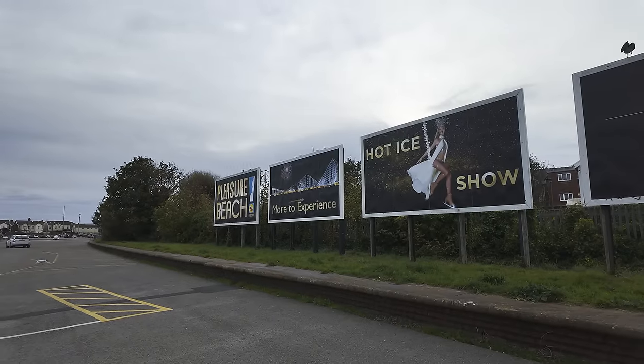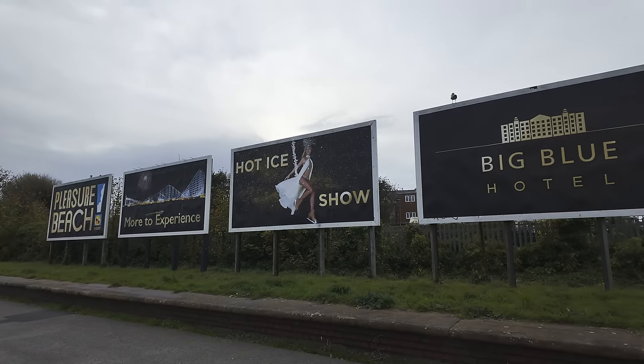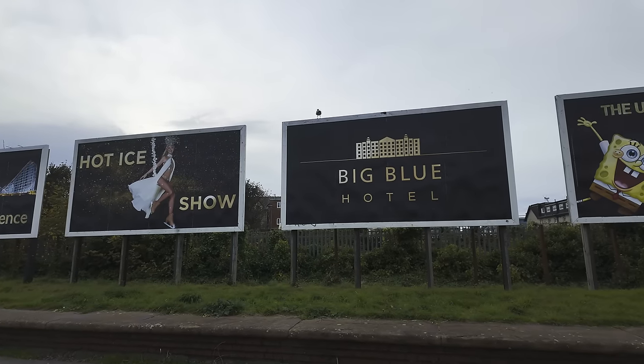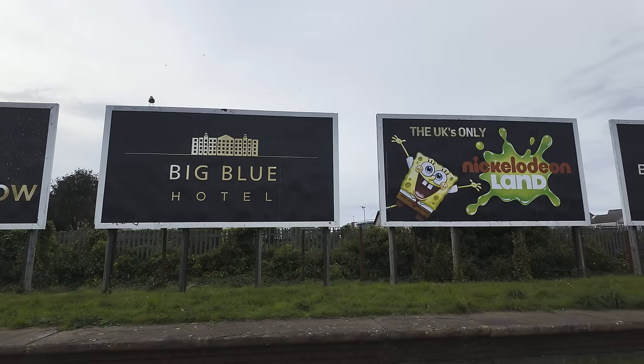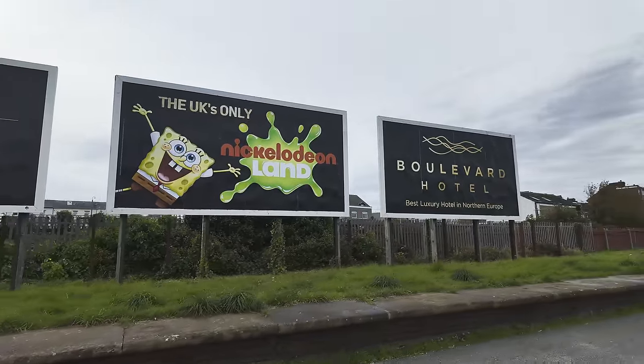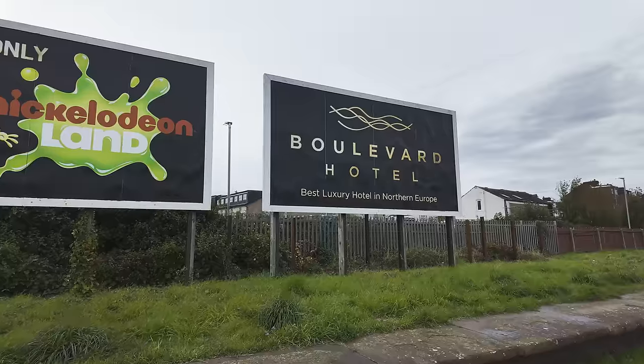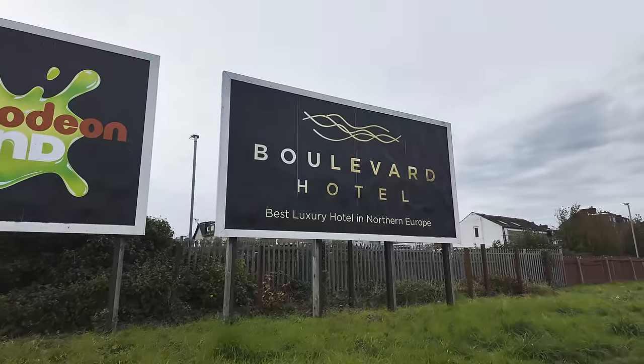Just here we've got some big posters for the Pleasure Beach. Motor Experience, Hot Ice Show, the Big Blue Hotel, the UK's only Nickelodeon land, and this one over here, the Boulevard Hotel, the best luxury hotel in Northern Europe. Wow.